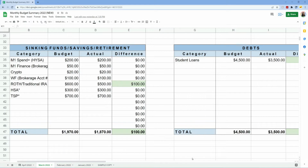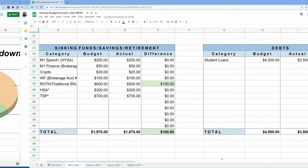So that's why I doubled it to $300, and that's what I put. And then last but not the least, for my TSP or my 401k account, this is my pre-tax contribution. I put in $350 every paycheck, and so I put in a total of $700 for the month of March. All in all, my total for my sinking fund, savings, and retirement is $1,870, so I was only about $100 short from what I have budgeted.